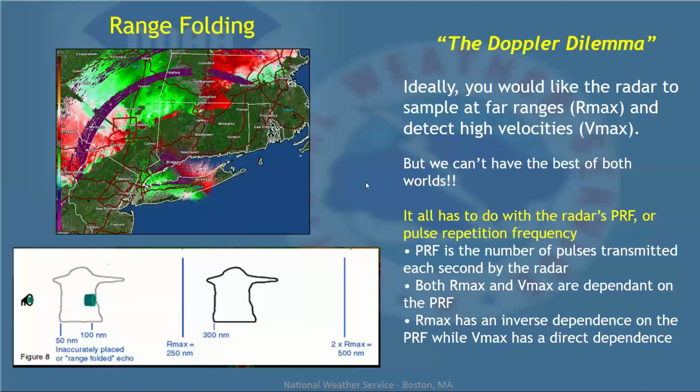So range folding is actually a challenge for us in radar operations. For those of you who may live in the Connecticut Valley or towards Western Mass, you're kind of in the zone of silence, because you're almost equal distance between the Albany radar and the radar in Taunton, Mass. And typically, the radar is pretty good out to, I would say, 145, 150 miles.